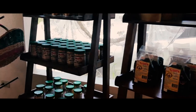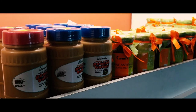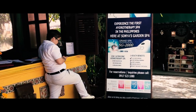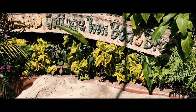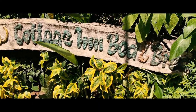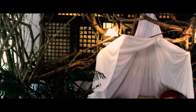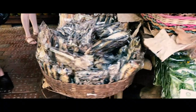The third spot you can see here, which would be the reason why you should visit, is their spa. Apparently, they are the first to offer the hydrotherapy spa in the Philippines. The next one would be their bed and breakfast. We have not yet experienced this, but I bet it's worth trying as it is a quiet place and very relaxing. The final reason why you should visit is of course their Instagrammable spots for taking pictures.